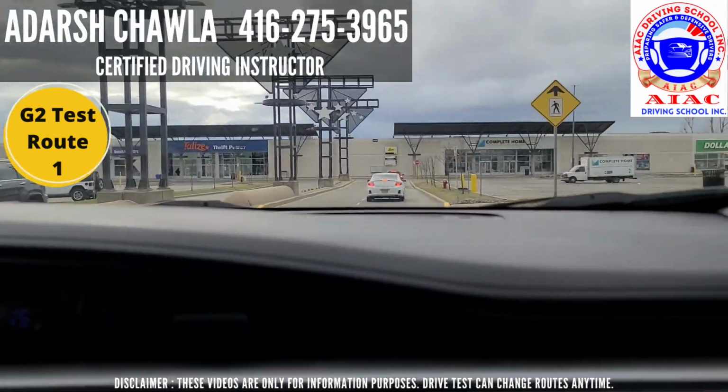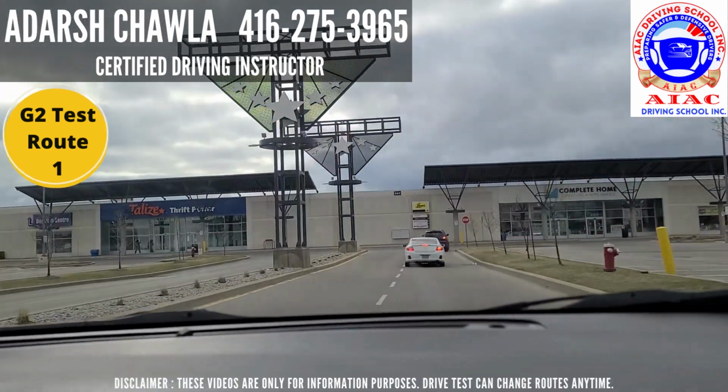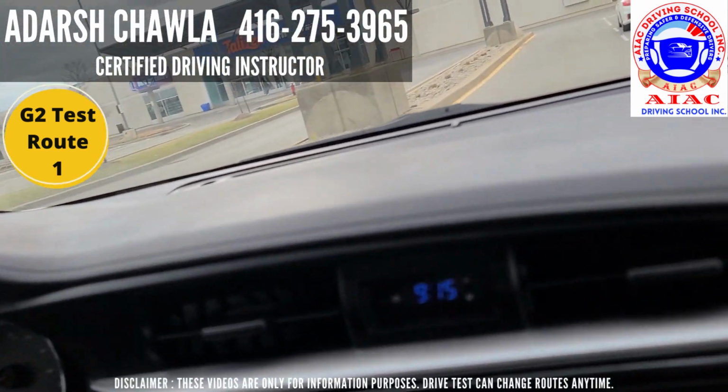Left from the next stop sign. Make sure you check your blind spot, check your mirror, give the indicator, and go to the left lane to go left here.